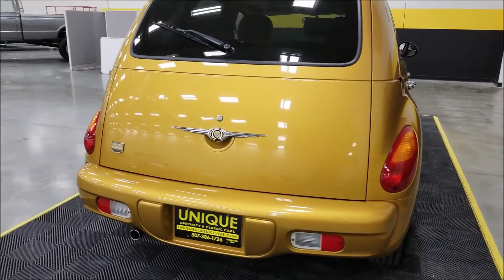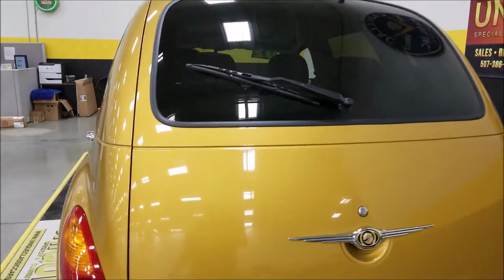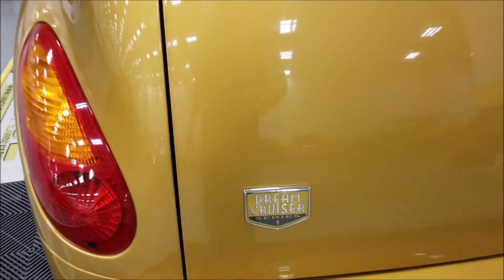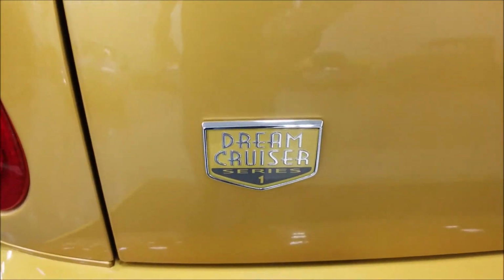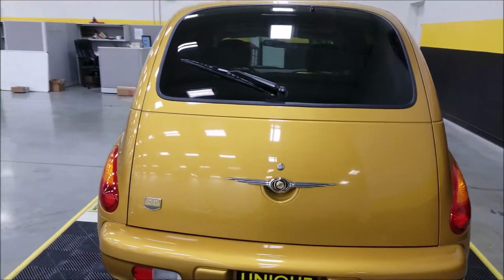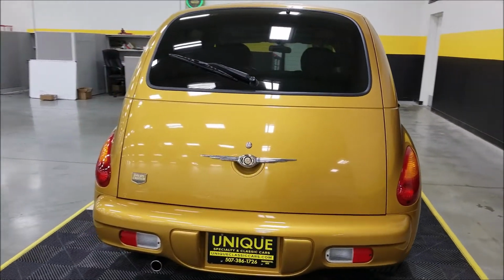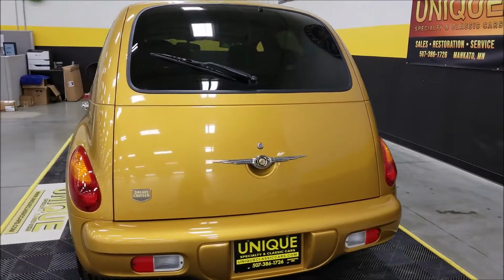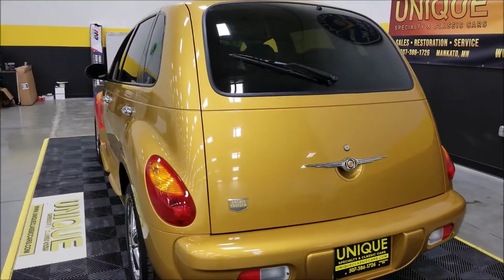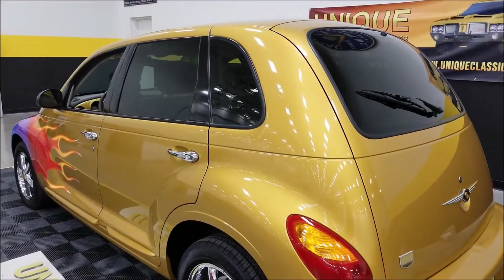Again, come around to the back, you can see paint, great luster all the way around it. Paint's pretty much flawless from what I've seen on it. There's your Dream Cruisers Series 1 badge on the rear. Now, of course, that was kind of a play off of the Woodward Dream Cruise, where the name came from. And like I said, then there was a series and series and series after this. This would be the original one. So if you're a collector, you into the PT Cruisers, here you go.